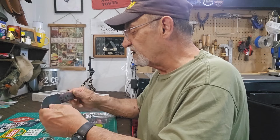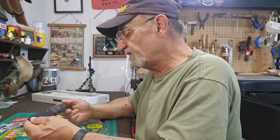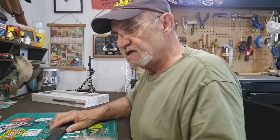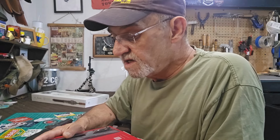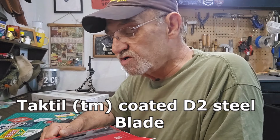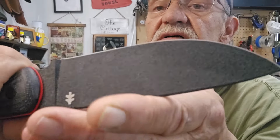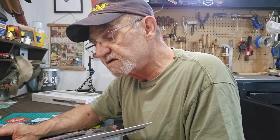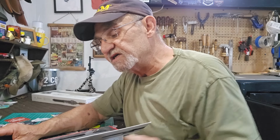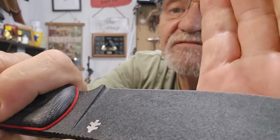So looking at this guy, look at that. It's got some weight. It's thick. Let's see what it's all about. They say here, here we go. Tactile, trademarked, coated D2 steel blade. So they're talking about this black stuff. High carbon D2 steel wrapped in our tactile coating for added abrasion resistance, increased blade strength, and textured grip. Not sure I want to grip the blade. But look at that. It's actually very nice.